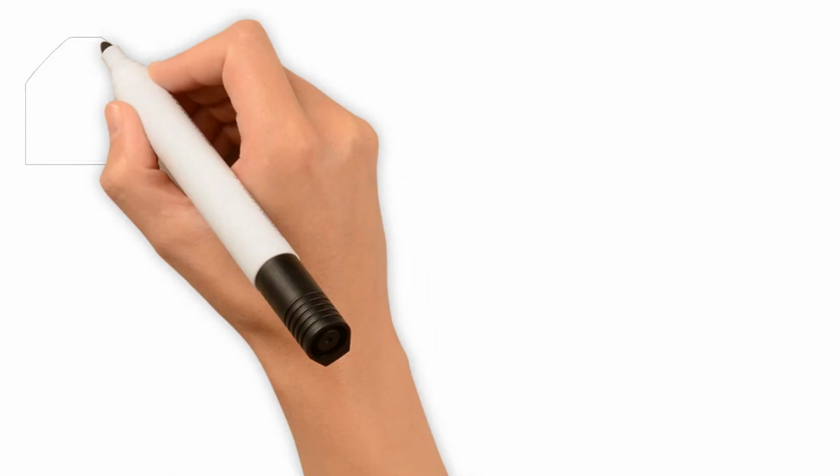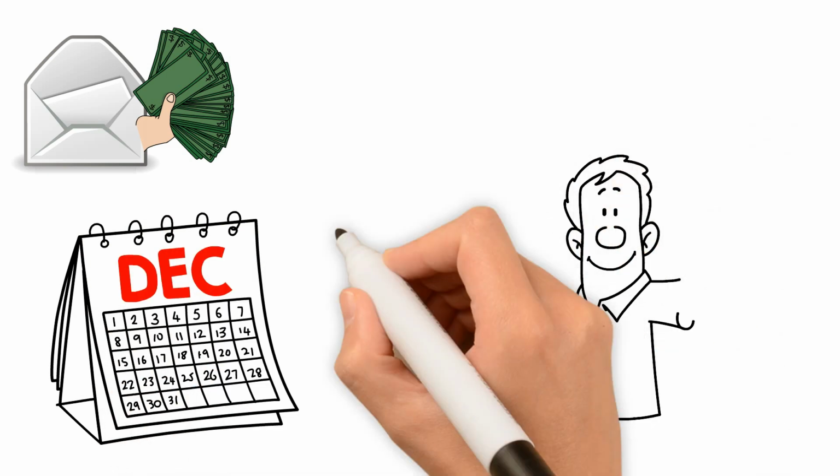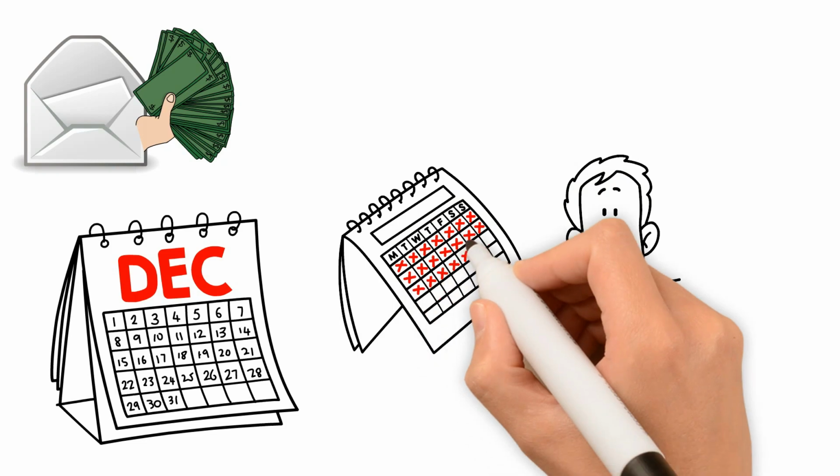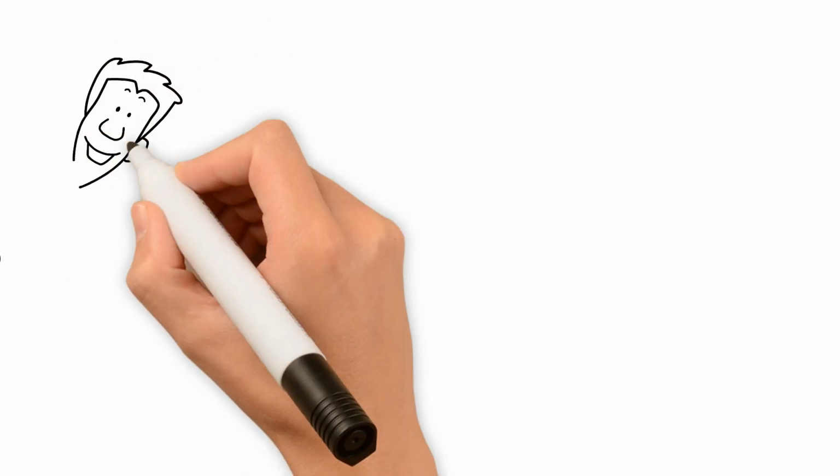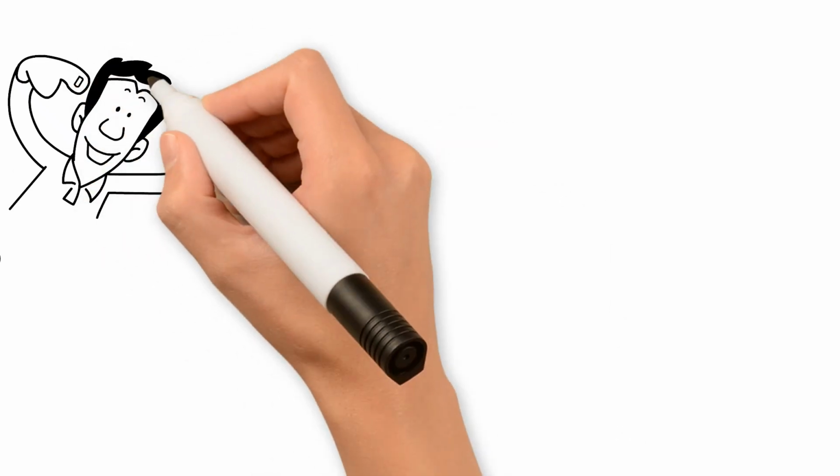Then, you only use the cash in each envelope to pay for that category throughout the month. Once the money in the envelope is gone, you stop spending on that category until the next month. Easy, right? Now, let's talk about some real benefits of the cash envelope system.